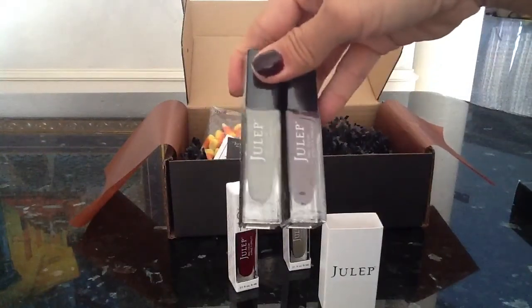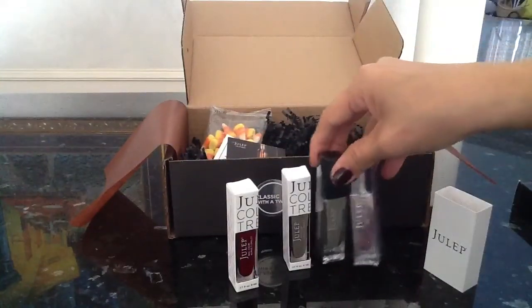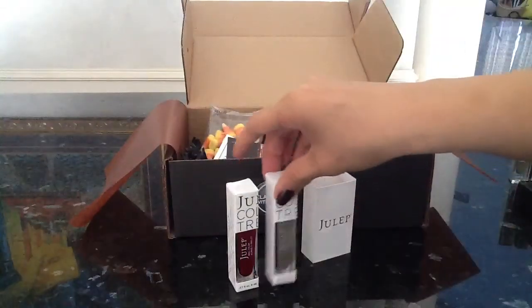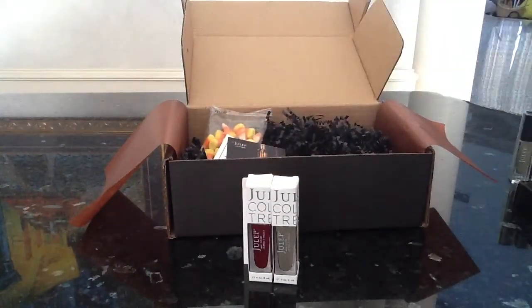So this is perfect for the fall, and the irony literally is that I matched very similar colors for the fall giveaway. So anyway, this was my Julep October box, and I do love the packaging.